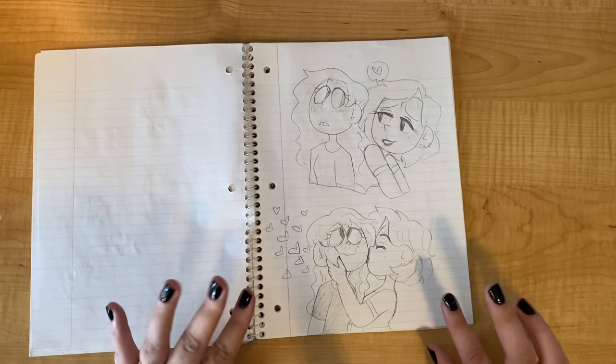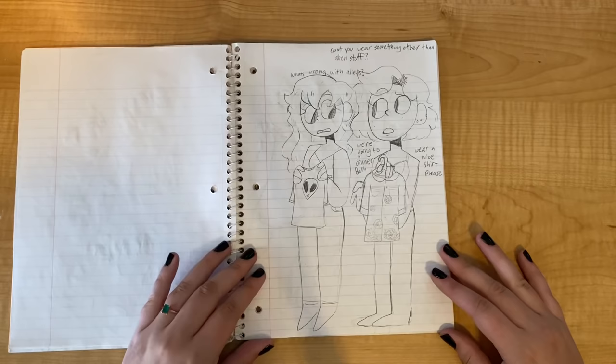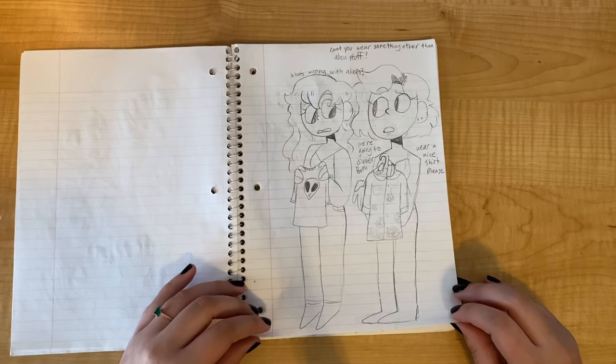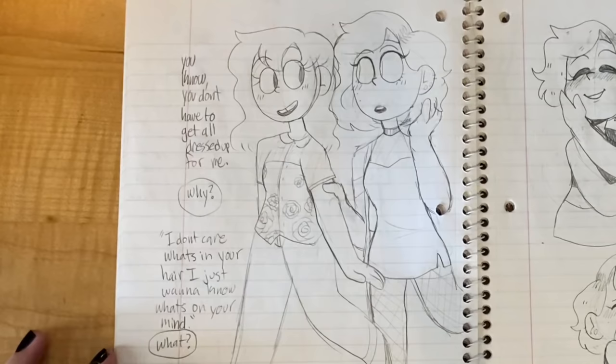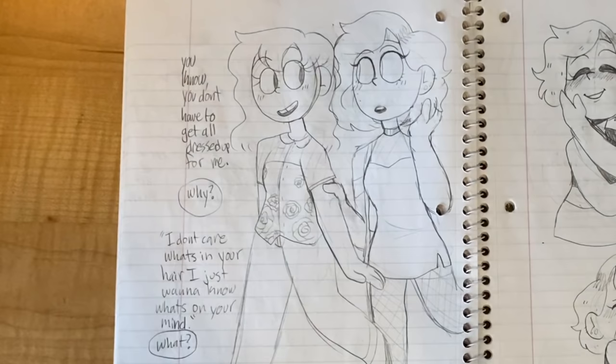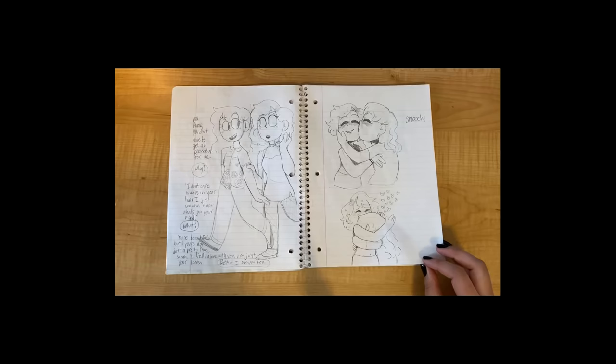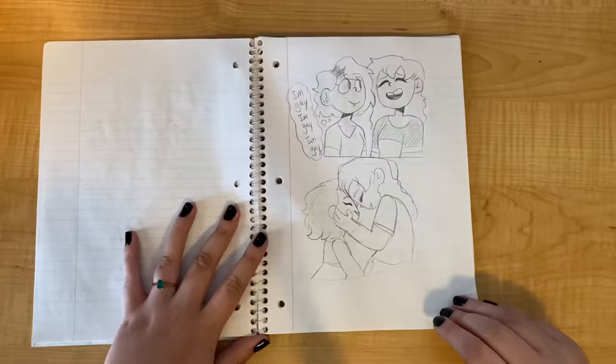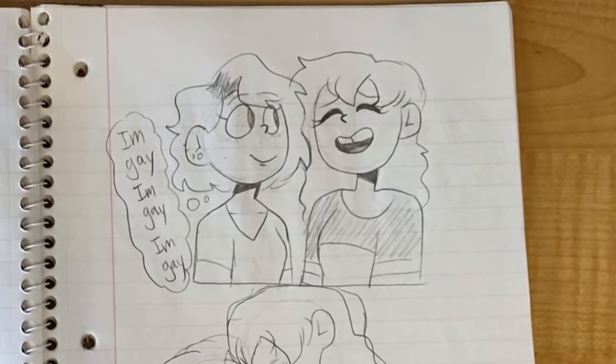Aww. Here's Sarah and Beth again. Can you wear something other than alien stuff? What's wrong with aliens? We're going to dinner, Beth. Wear a nice shirt, please. Haha, Beth is a nerd. You know, you don't have to get all dressed up for me. Why? I don't care what's in, oh. It's Panic at the Disco lyrics, okay. Yeah, you are indeed a homosexual.